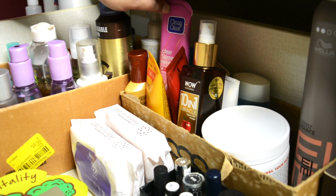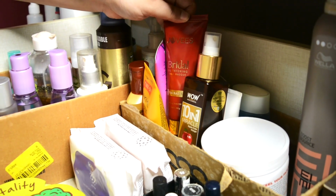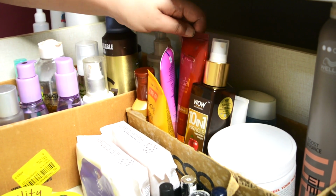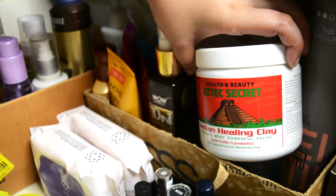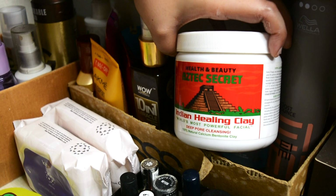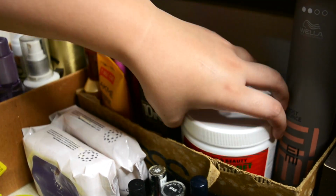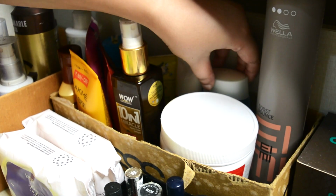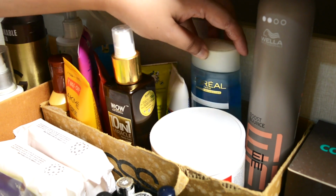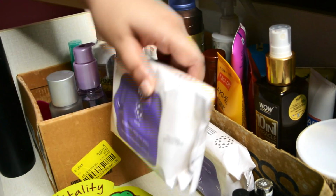This is a face wash by Clean and Clear. This is a Jovees bridal brightening face mask. This is also a face mask. This claims to be the world's most powerful facial. It is used for deep pore cleansing. This is also a makeup remover by L'Oreal. These two are the facial wipes by Kaya.